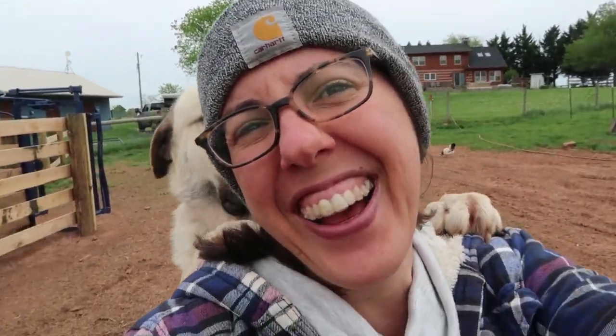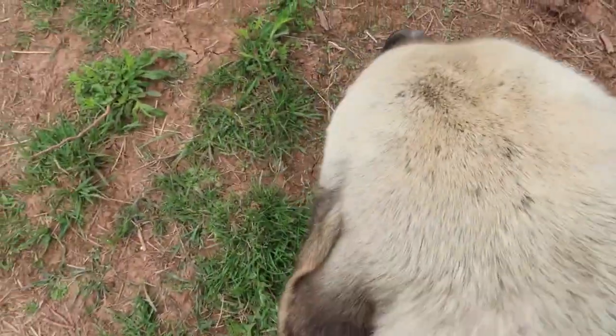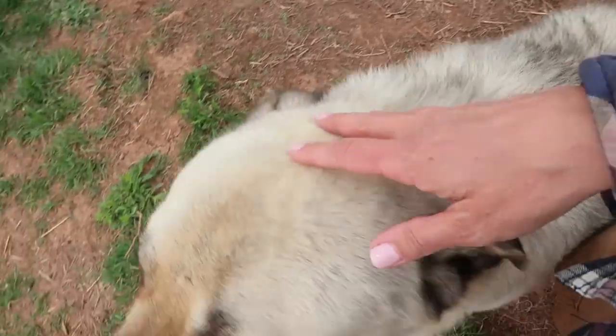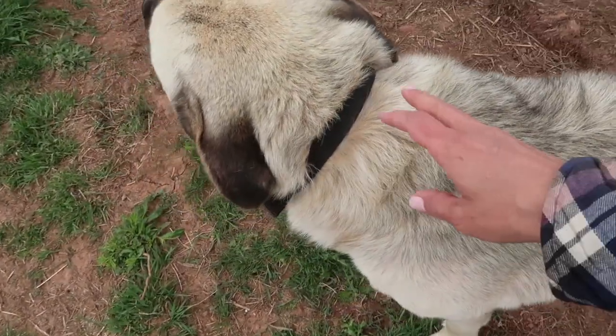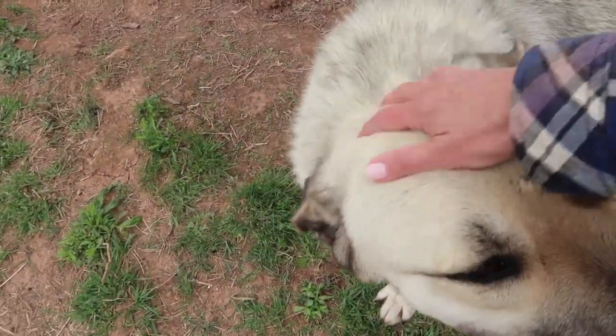Now, oh my gosh, Tank, get down. He really wants some attention, don't you? Oh my word. This is Tank, our youngest Livestock Guardian Dog. He is just over a year old, I think, or maybe not quite a year. I don't know. I always lose track of the time.